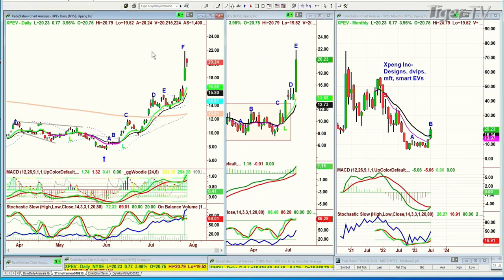21.83 yesterday. Today's high is 20.79. It's pulling back a little bit from the high. It's up 75 cents at 20.23. I know that you had mentioned it the other day, and I think you had calls or something. GT, yes, it's acting extremely well.